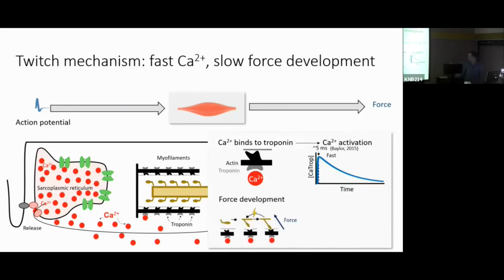And then once calcium is bound to troponin, the cross bridges can interact because now the binding site on actin is exposed, and a myosin can attach and produce force. But then, maybe quite surprisingly, this force is way slower than the calcium. The peak force of a twitch is typically around 100 milliseconds after the action potential. And so there seem to be dynamics in between, but it's maybe not necessarily clear what those dynamics are.